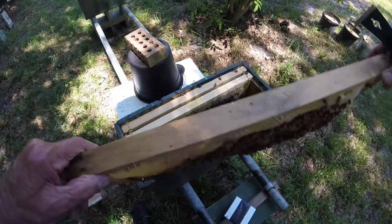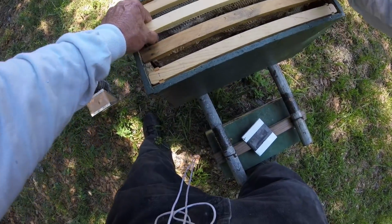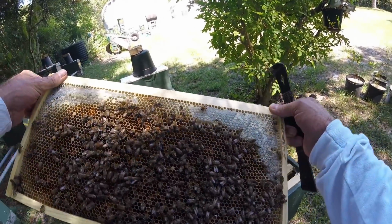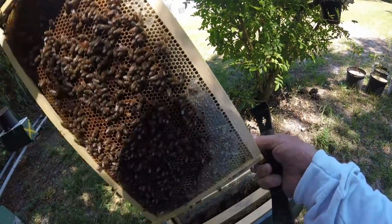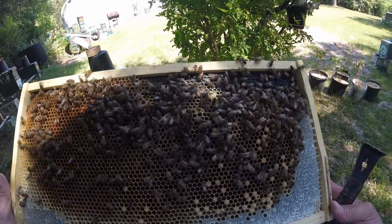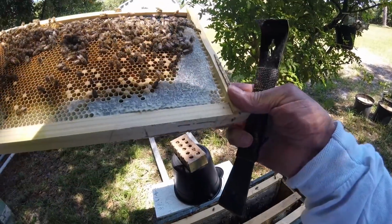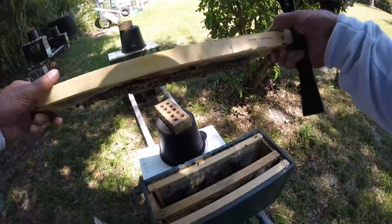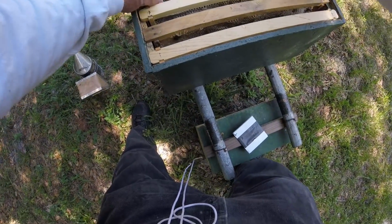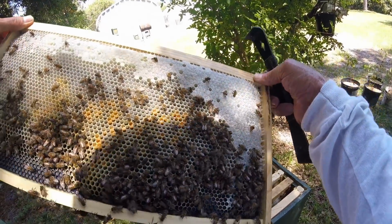Okay, what's going on here, guys? Wow, that is just loaded with pollen. Pollen and honey. So we got resources here, but I see no queen action in here yet. By that I mean eggs. Here's another frame just slap full.